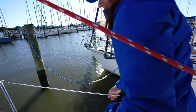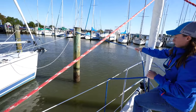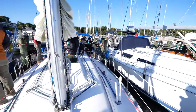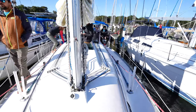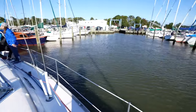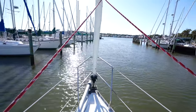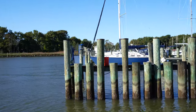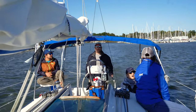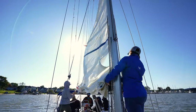Sean of Cruisers Academy knew some friendly folks with a cute little Beneteau, so we piled on and took off into the Chesapeake. Adam and Liz, the proprietors of the vessel, gently led us out onto the shallow and muddy-looking waters as the wind began to fill in, and we were quickly able to hoist the mainsail.